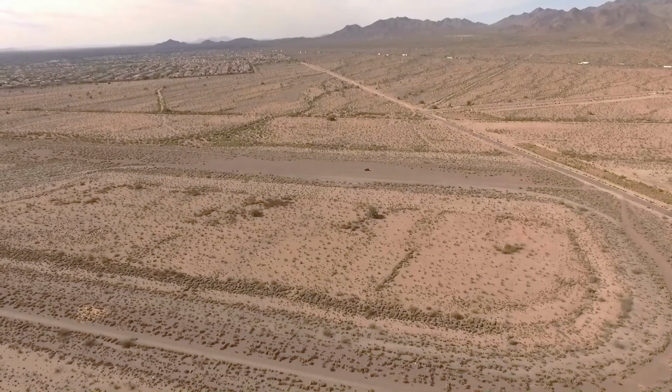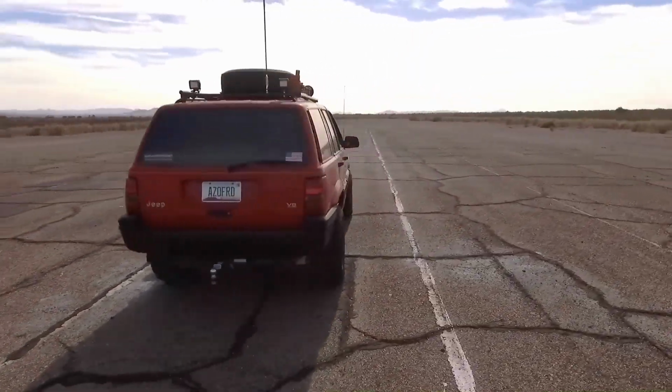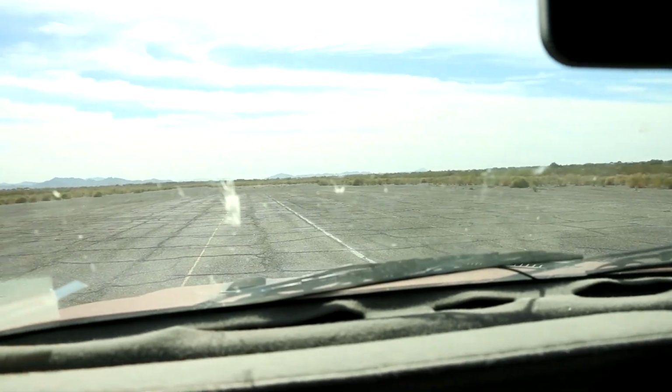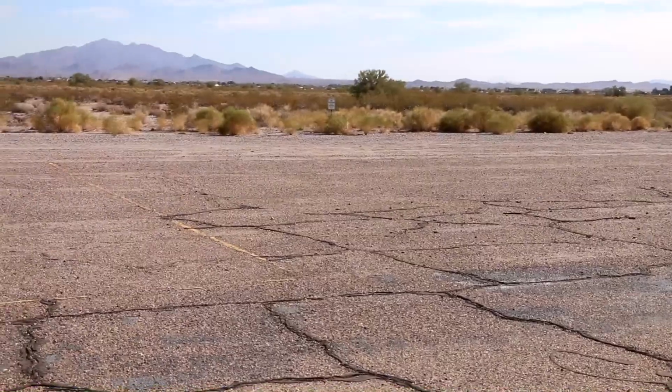We are currently aimed down the southwest and northeast facing runway here at the north end of the field, and there is still a lot intact. In fact, there is still paint left on the ground here, which is very cool. This is probably the best preserved part of the airstrip.